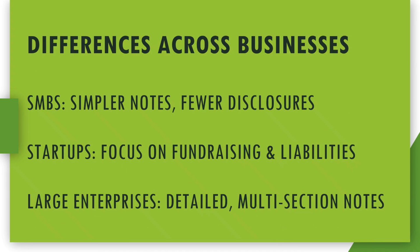Differences across businesses. Notes on financial statements vary depending on the size and complexity of the business. Small and medium businesses usually have simpler notes with fewer disclosures. Startups often focus on fundraising details and potential liabilities, while large enterprises provide extensive multi-section notes covering every aspect of their operations. In short, notes scale with complexity.